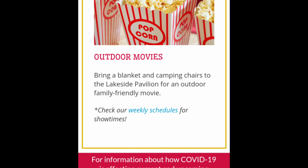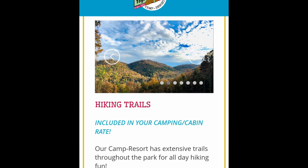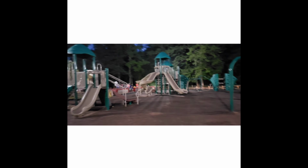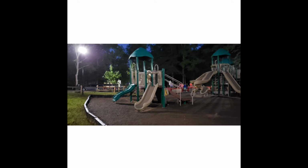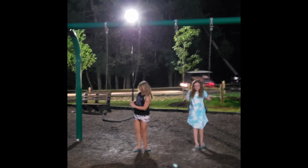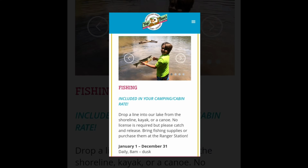Another fun feature was late in the evenings, the outdoor movies. You could pop some popcorn and watch a projected film. Plenty of hiking trails and a lot of beautiful scenery. Here you'll see the playgrounds. They had some pretty extensive playgrounds down below the pool area, which was really awesome for the kids. There was swings and slides and such.